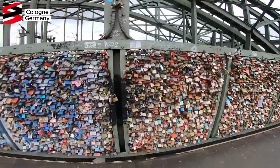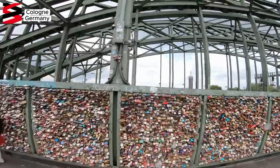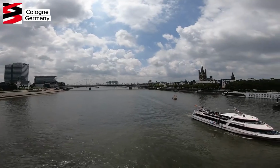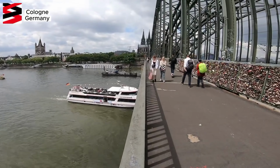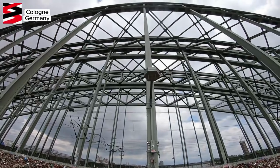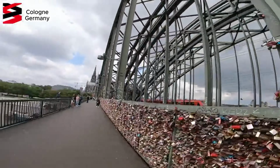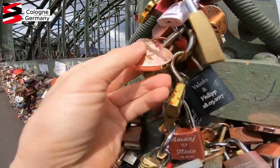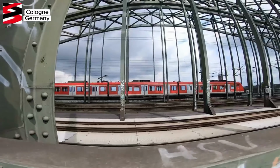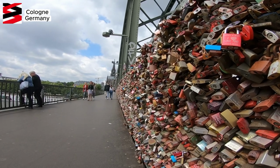Wow, these locks have stories. If there were so many lovers in the world, then our problem would be gone. Life could be much better than this.